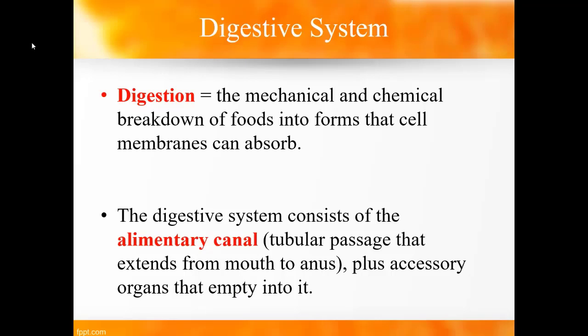All right, when most people think of digestion, they think of food in their stomach being chemically broken down and then sent on to the intestines and then out of the body, which of course is a part of it, but digestion also includes the mechanical breakdown of food. And what that means is taking a larger bit of food and turning it into smaller bits of food. So digestion is both the mechanical and chemical breakdown of food into a form that your cells can eventually use. So the process of digestion actually starts within the mouth as you are chewing your food.